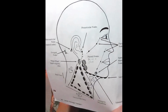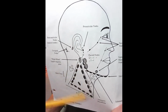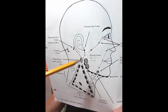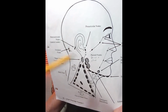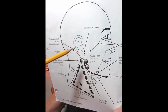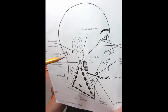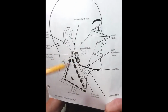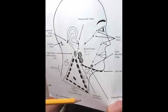Then this is also part of your parotid glands. And this thing here is called the water wheel because it collects a lot of the lymph that's in the head. And you've got some nodes in front of the ear, behind the ear. There's one at the divot right in the middle of your occiput there, and they go down the neck and toward the armpit.